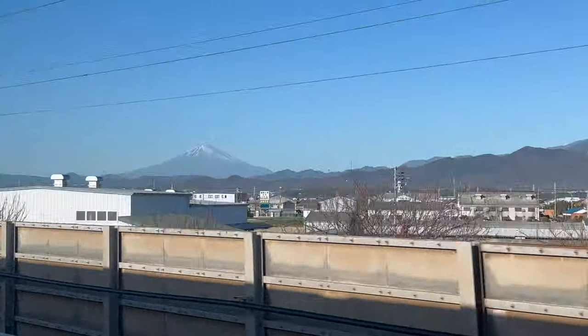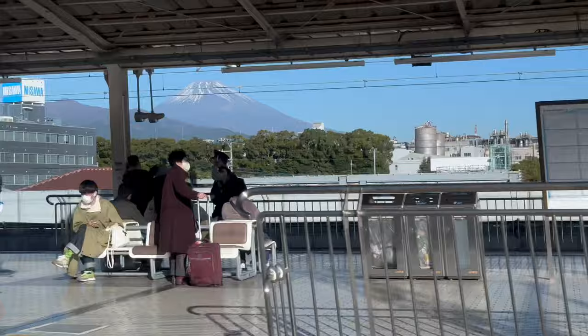Behold, Mount Fuji with no clouds, a somewhat rare sight.